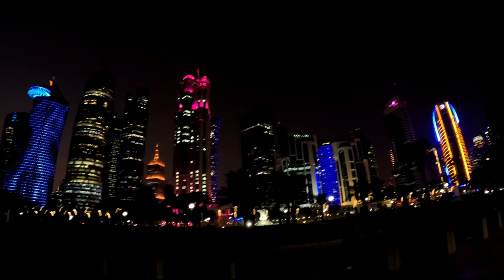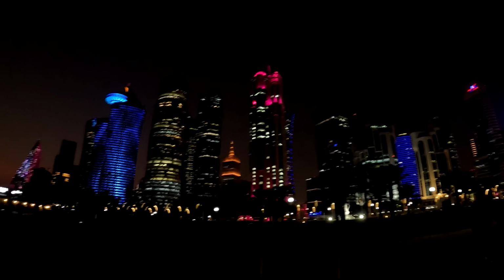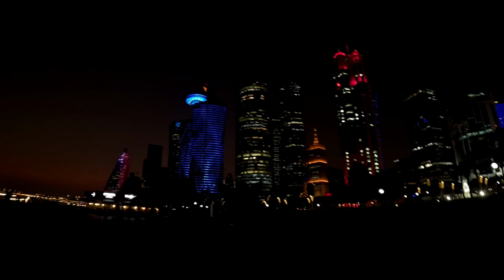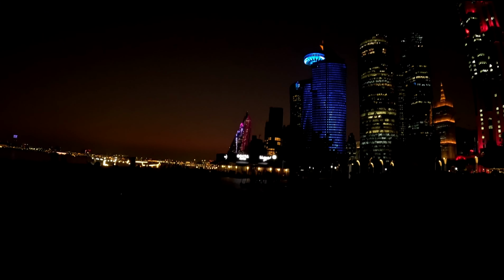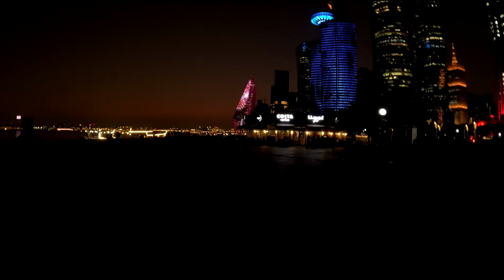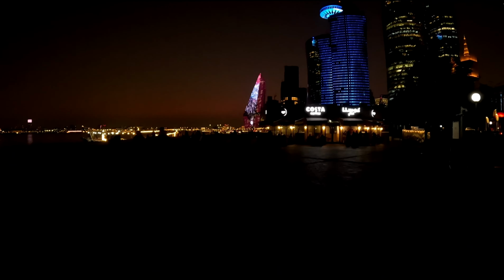So this is the view. These are the biggest buildings in Qatar. It's so funny, it's small, but they are so unique and so beautiful, of course. Right over there, we have got Costa Coffee, if you need some coffee. Right over that side, we have got the museum. I wish I came early, because I could have seen the sunset.